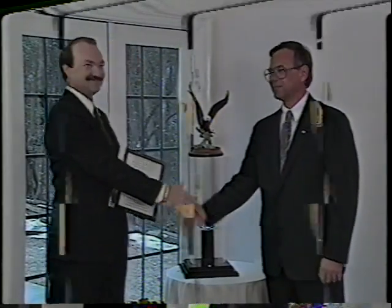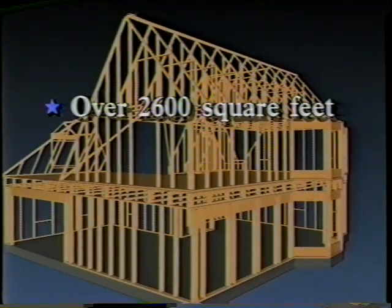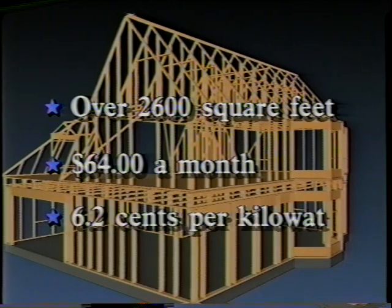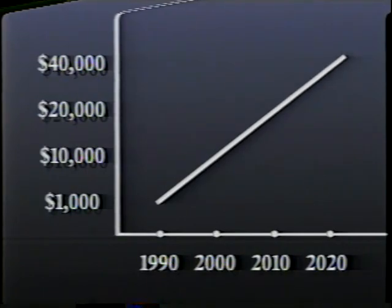This Energy Smart Home is over 2,600 square feet and has a utility bill averaging only $64 a month based upon 6.2 cents per kilowatt hour. Not only does it provide year-round comfort, but it's also an investment in the future. As energy costs rise, this home will yield thousands of dollars in savings.